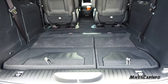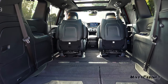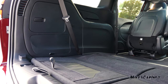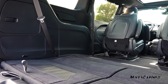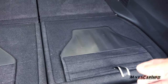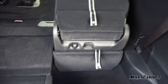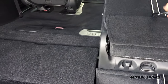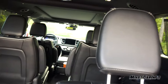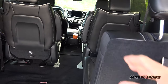And now we can see we've got a huge wide open place for cargo. Now you can pull those seats forward and put some more stuff back here, or like I said, you can take those seats out and have a really wide open space. To lift the seats up, just lift this up like so and push it over, and then pull this till it locks. Then you have to manually lift up the headrest so that now the seat's ready to use. You want to make sure it's locked in place and good to go.